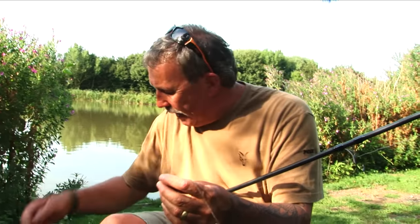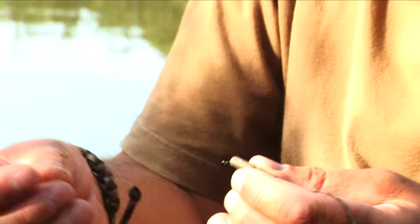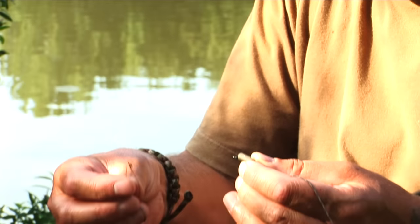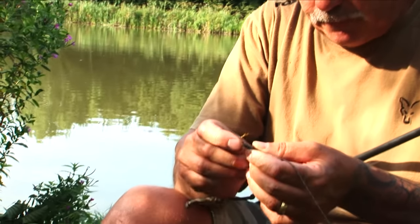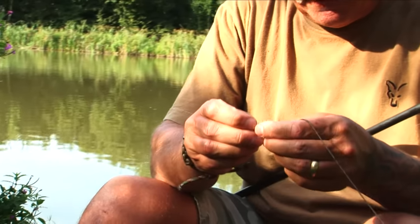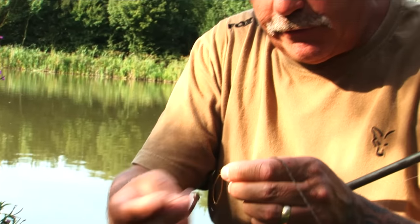I use PVA bags a lot in my fishing, obviously one attached to the hook, but I very often bait up with them. What I do, save any old bits of hook link material, all I do is tie it in a loop and I put a hook on that loop. And what you do then on your quick change swivel is you put that on, put it on nice and tight.